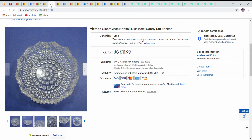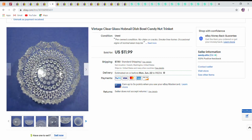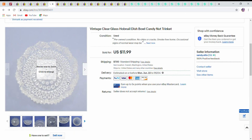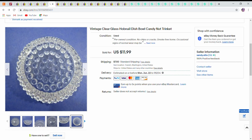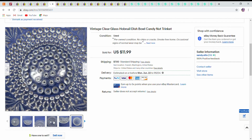Next up was this really pretty little hobnail dish. Hobnail because it has these little, I'm not even sure how to describe them, but they're the little bumps that are on here. Okay, let's go back now. But yeah, it has these little bumps on it on the outside of the dish. But it was really pretty. I liked the way it picked up the light.